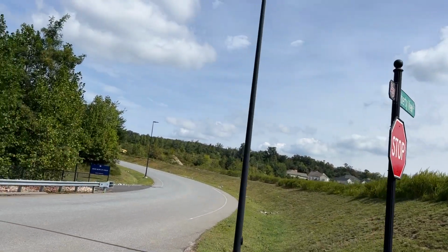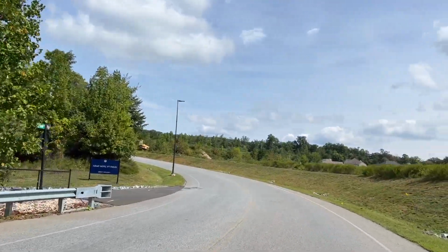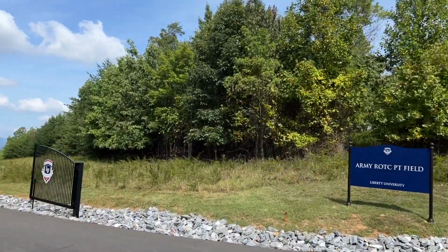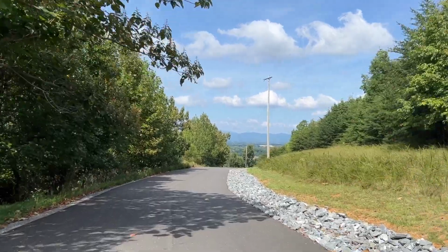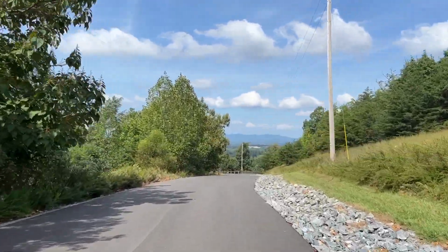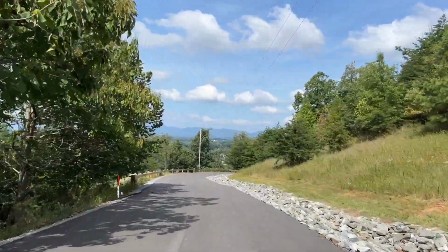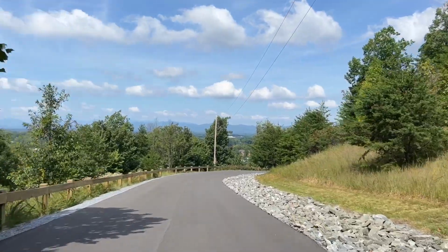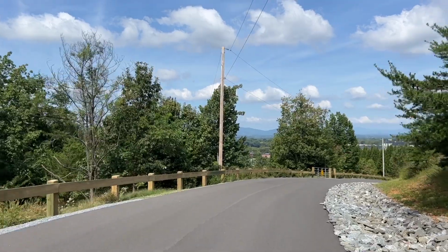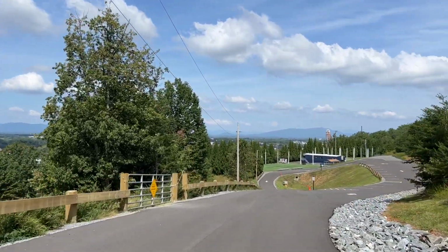For the Army ROTC PT field. That's interesting. This used to be a paintball course field, whatever you call it. It used to be a place for paintball competition games. Got a nice big gate up front. Call it Army ROTC PT Field. Yep.